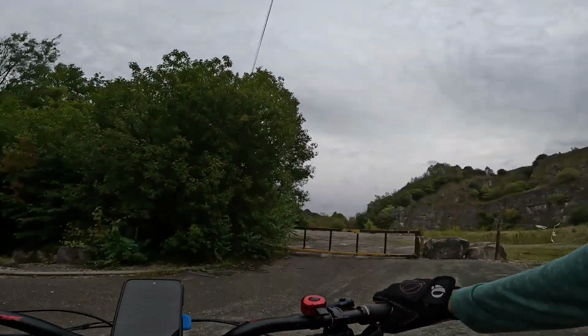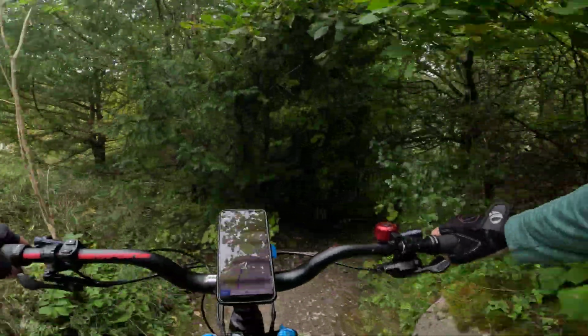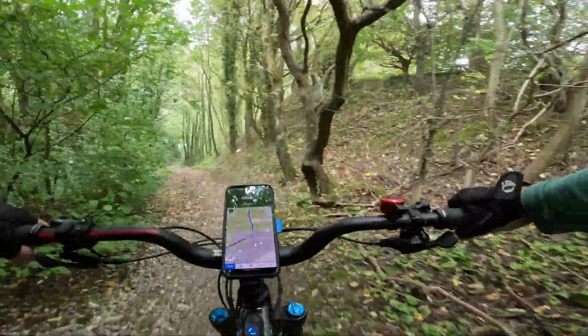Right, I'm at the base of the quarry now. I don't know whether it's picking it up. I've just got this bit of a short downhill that's going to take me up to the road.